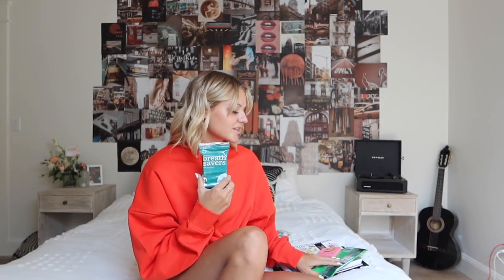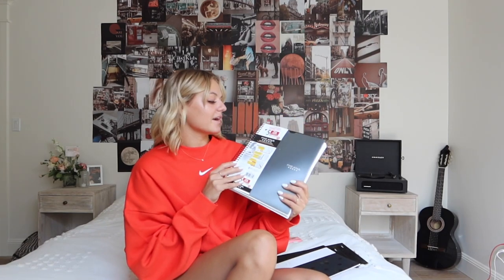Next we have mints, because they're always good, just in case you run out of gum. We also have gum. And then we have Post-it notes. I wasn't planning on getting these, but I was like, maybe I do need these. And then we have this big notebook.